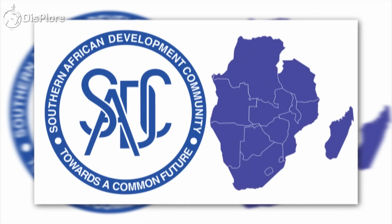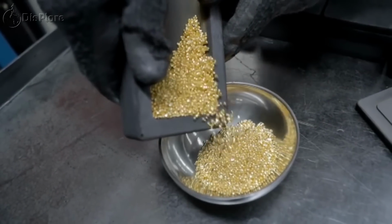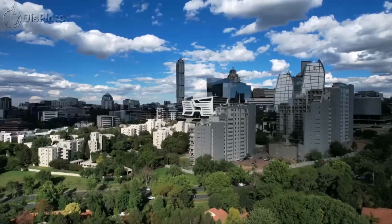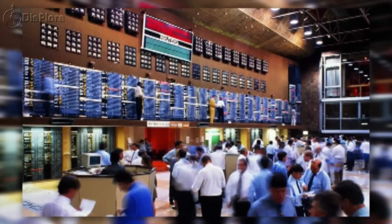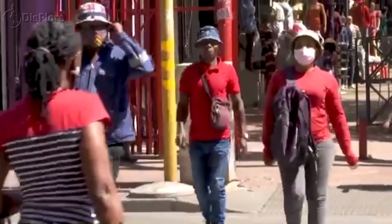The country is a member of the Southern African Development Community. In addition to being one of the world's largest exporters of gold, platinum, and other natural resources, it has well-established financial, legal, communications, energy, and transport sectors, and the continent's largest stock exchange. However, rates of formal sector unemployment and crimes are high.